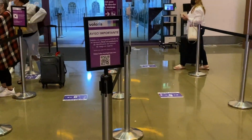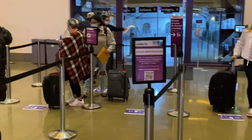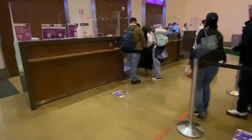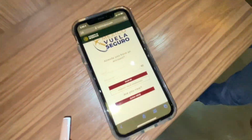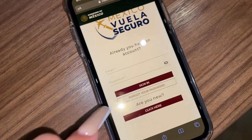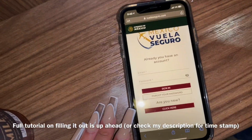Obviously it's still COVID time, but you can use that QR code to scan and fill out a questionnaire. And then this is what it looks like. I'm gonna tell Jesse to show me. So once you scan the QR code, it looks like this. I guess now you have to make an account. So that's what we're gonna have to do.